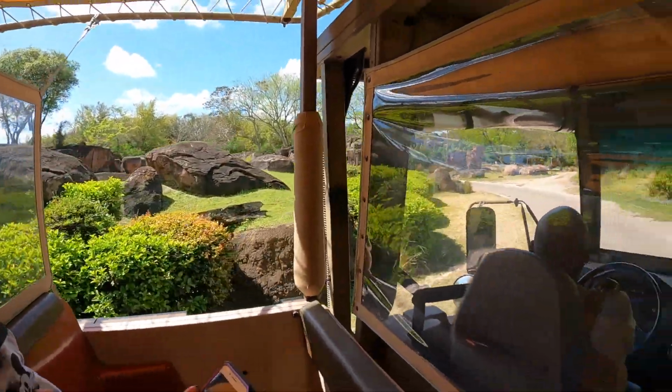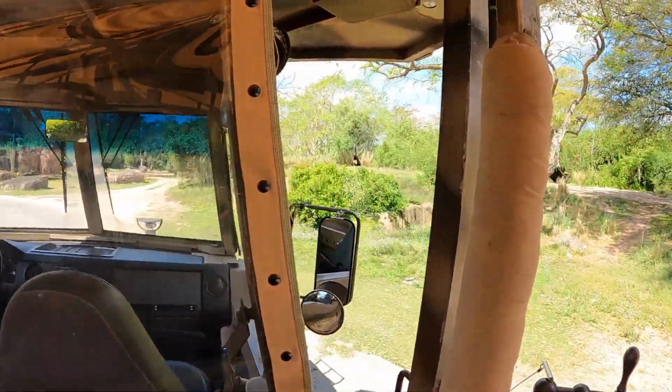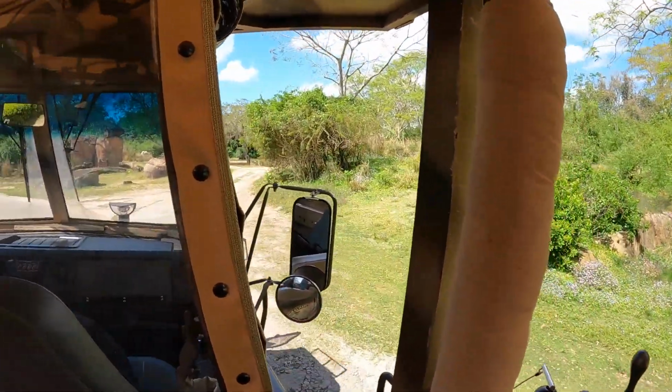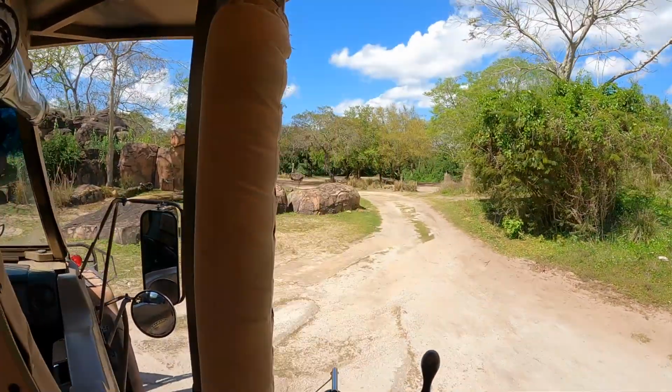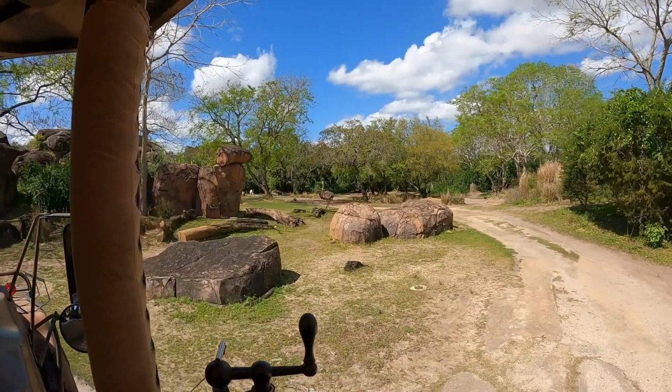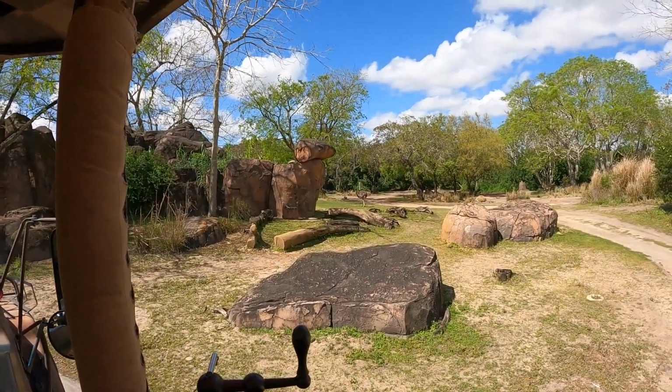And I can make out one of these ostriches up ahead. The world's largest bird. Despite having wings, ostriches are unable to fly, but they will use those wings to guide them on land. They can run at a speed of 40 miles an hour. We're gonna go around this corner and catch up to those animals.